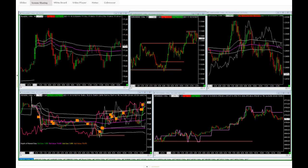So as I said, 1:30 numbers scheduled, so be careful. If you're not in a trade, don't start banging on the buttons until you get the numbers out of the way. And we'll pick up the slack once these numbers are out of the way.